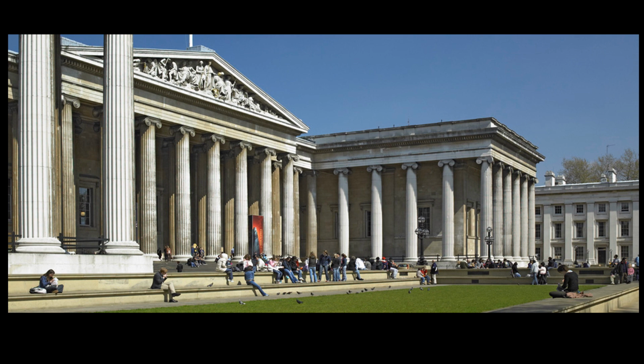Well, if you go to Trafalgar Square, you'll find this building. It's the National Gallery. Along with the Tate Gallery, it is the most distinguished gallery for art in Britain and has some of the most interesting collections in the world.